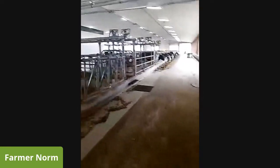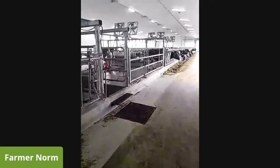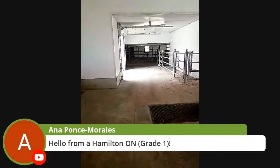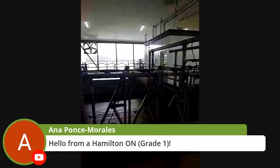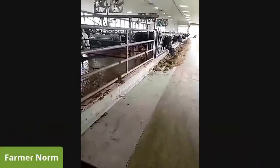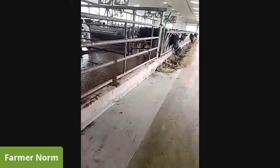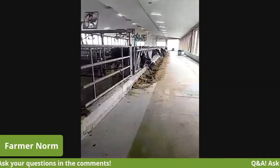Okay, this is our new barn. It was built in 2018. That over there, where it's darker, is our old barn. You see lots of pictures of those, you know, big old hip roof barns. But in 2018, we moved our cows into this place. This gives us the ability to really manage the cows in a wonderful, wonderful way.